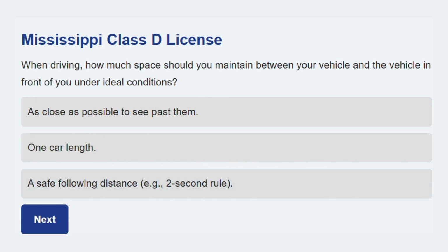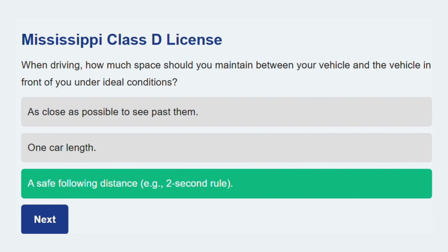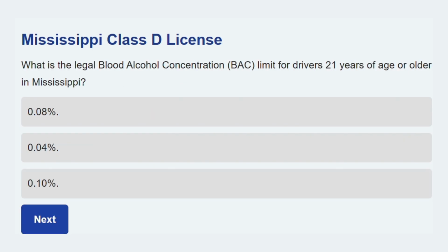Moving on. What does a flashing red traffic light mean? Stop, yield the right of way, and proceed. Treat it like a stop sign. So what's next? When driving, how much space should you maintain between your vehicle and the vehicle in front of you under ideal conditions? A safe following distance, e.g., 2-second rule. More space means more time to react and stop safely.